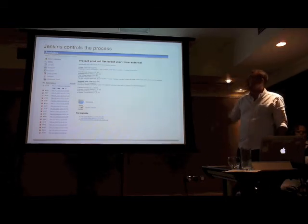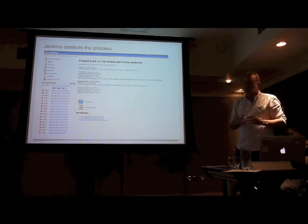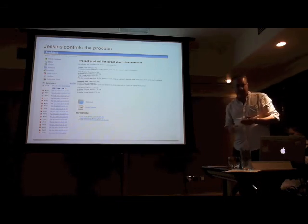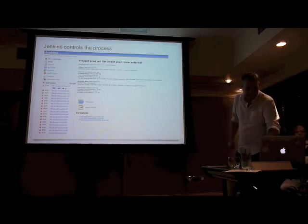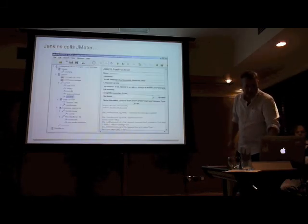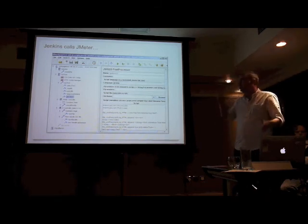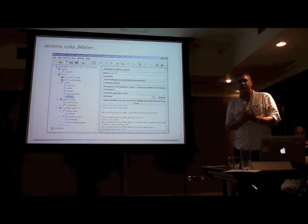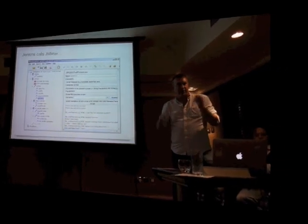And then we have Jenkins controlling the process. So everything is built around the Jenkins CI server. That triggers everything, runs everything. I could probably put another slide in there. First thing Jenkins does is trigger an EC2 environment build. We've done a snapshot of a production environment and the full injection and controller infrastructure.